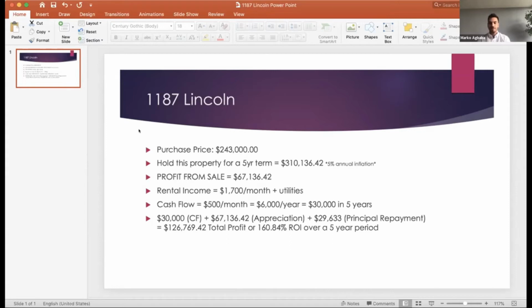And Monica, I know you asked earlier, is it still a good time to invest in Windsor? Well, we just did this very, very recently. So these kind of deals are available still in today's state. And as you can see, the numbers kind of speak for themselves.